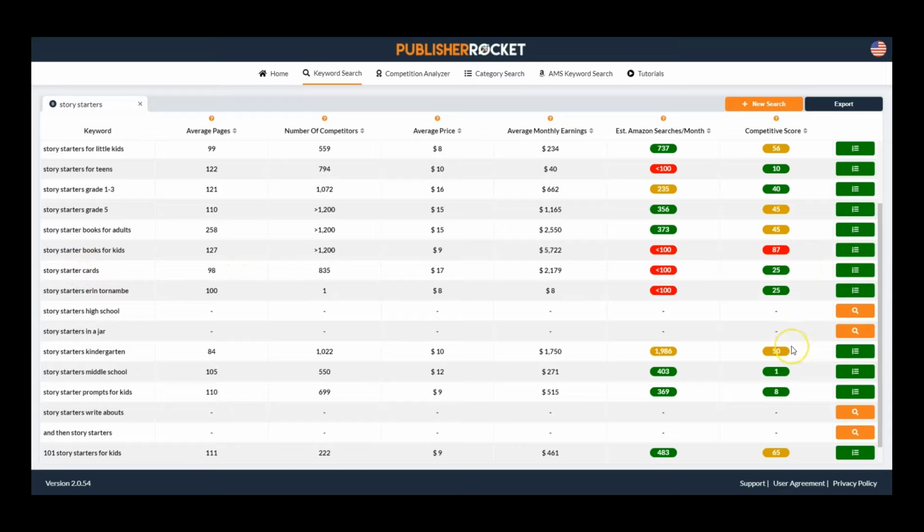And this one could be quite good as well. So let's investigate this one. 84 pages. We want sort of a range, under 2,000, even closer to 1,000 is great for number of competitors. We keep going along. Good monthly earnings, really healthy monthly searches, and the competitive score is good.